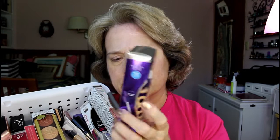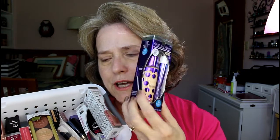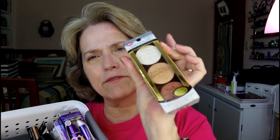Now, I did buy this foundation because I remembered using it in the past and really liking it. Didn't like the little brush it came with, but we could always give that another try. It says that it's a contouring kit, but it's really got a color that's very much like a blush. It's got a very light bronzer there, and it's got a highlight. So I don't think it's contour.